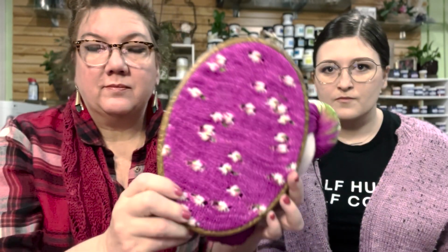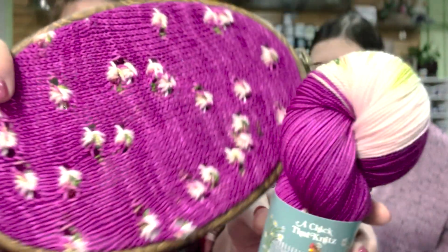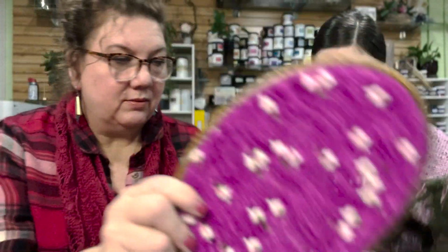Yeah, some of the other colors, look how pretty that is. That's called azalea. Look how pretty that is. Won't that be pretty for spring? Oh, gorgeous. Oh, did we show this? We did. Yeah, we showed that one. Okay. But we can show this one.